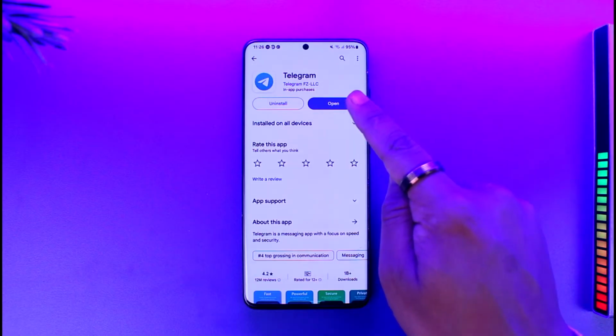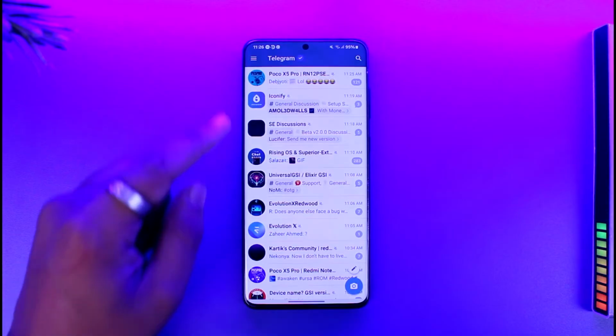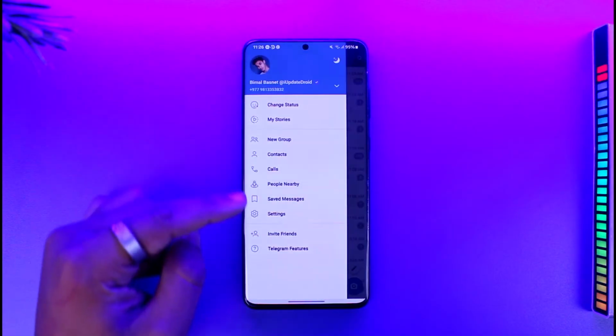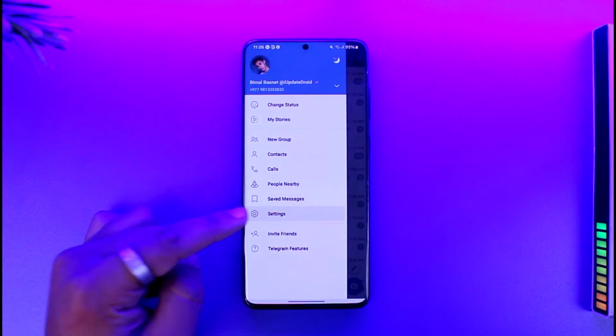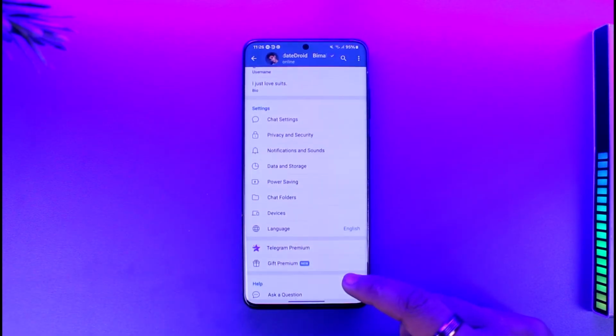For that, just open up the Telegram application over here and make sure that you're signed into the account. Then tap the three lines option from the top left and then just go to this option here known as settings. Once you come to settings, you're going to see this type of interface where you want to scroll down.